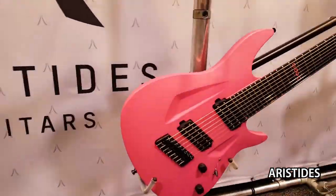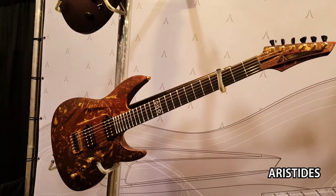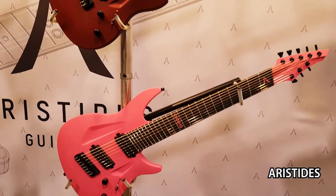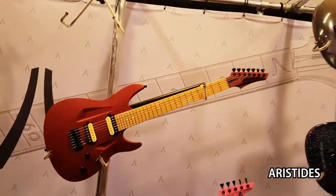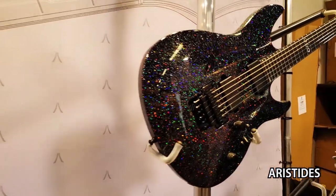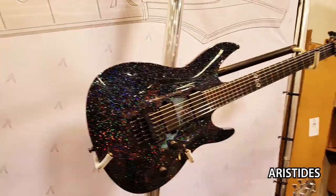If you're not familiar with Aristides guitars, take a look at their website in the history section. These guitars are quite special because they're not made of wood, but of a new material that they developed called Arium. They have incredible sustain and note clarity.